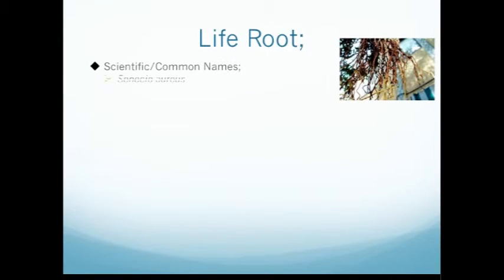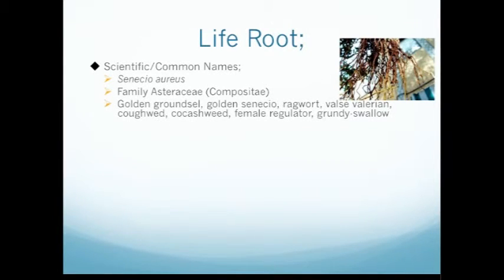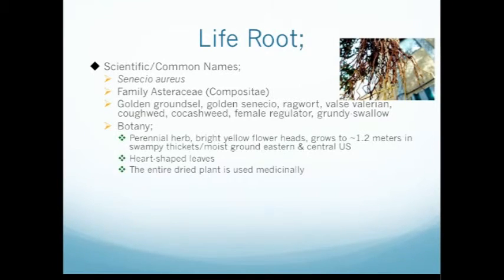Life root: Senecio aureus, family Asteraceae, compositae, also known as golden groundsel, golden senecio, ragwort, false valerian, coughweed, cocash weed, female regulator, and grundy swallow. The botany: it's a perennial herb with bright yellow flower heads that grows up to 1 to 2 meters in swampy thickets, moist ground in the eastern and central United States. It has heart-shaped leaves. The entire plant is used medicinally.